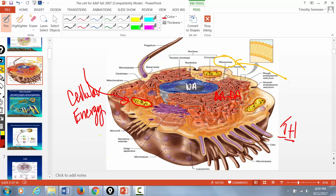Watch. Mitochondria have their own DNA. So DNA is not only located in the nucleus, but it's also in the mitochondria. And any part of the cell that has mitochondria is capable of replicating itself. So if you need to make more energy, those mitochondria can divide and make more mitochondria.